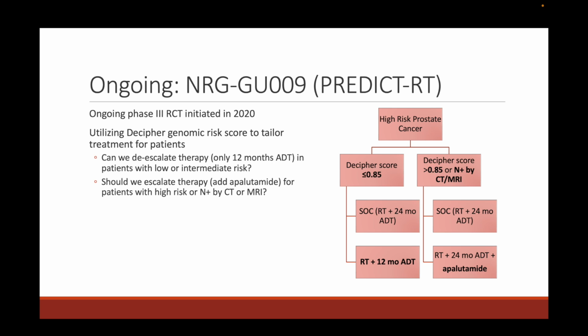So anyway, the NRG GU009 is taking patients with high-risk prostate cancer, and they are dividing patients into a low-risk versus high-risk cohort based on their Decipher score with a cut point of 0.85. Importantly, on this trial, they are not only including patients with a Decipher score greater than 0.85 in their high-risk arm, they're also including patients that are node positive by CT or MRI. So not by PSMA, but by CT or by MRI, patients that are node positive can also qualify for the high-risk arm.